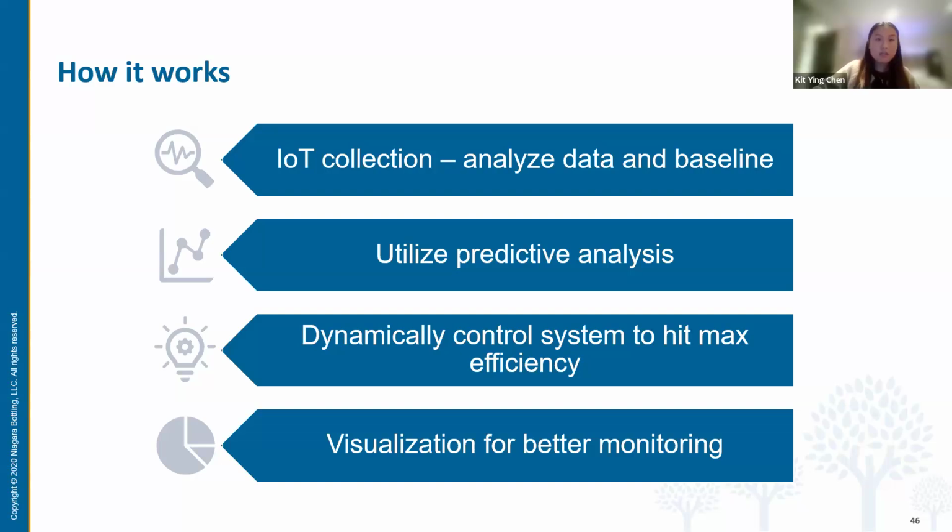Yep, for this slide, these are the 4 major simplified steps of how we implement this project. We started by logging the baseline for a period of time from your IoT, or Internet of Things, collection. We've used actual loggers and sensors and put them onto the machine. With that, we use the raw data and historical data to feed into the AI model. Machine learning or deep learning has a feature of utilizing predictive analysis.